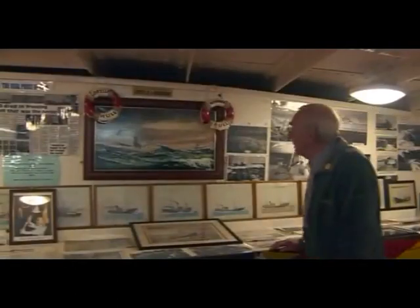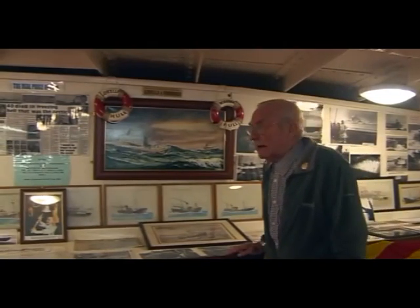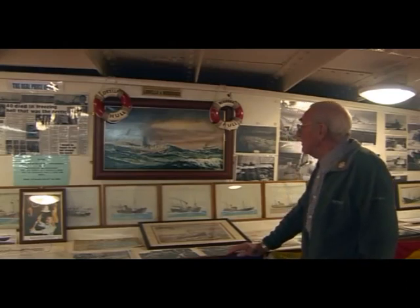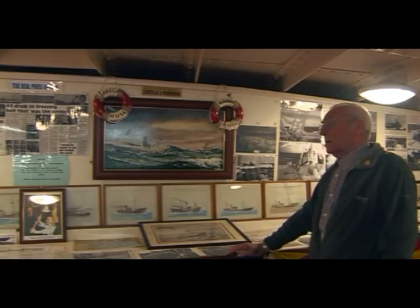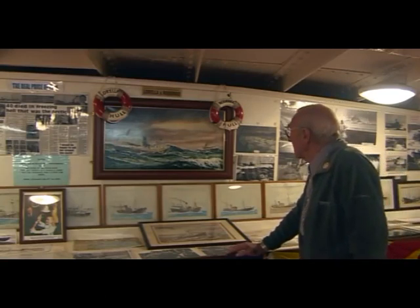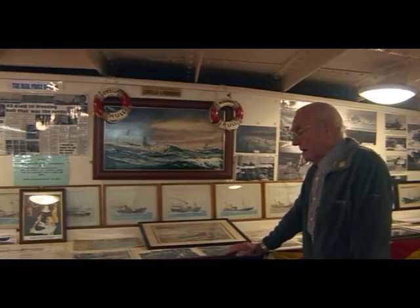Right, this is a painting done by one of our volunteers, who's quite a good artist, which is an occasion I have good reason to remember. It was January 1955, about 80 odd miles northeast of the North Cape of Iceland, in atrocious weather, and I was a seaman, deckhand, in a ship.